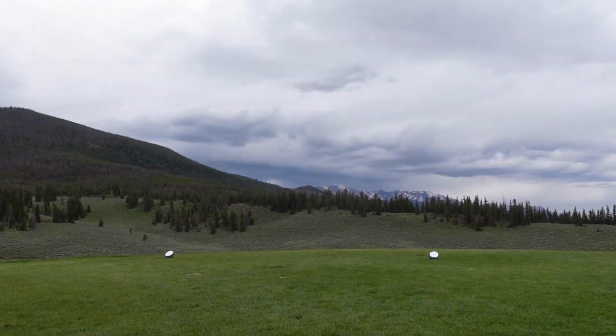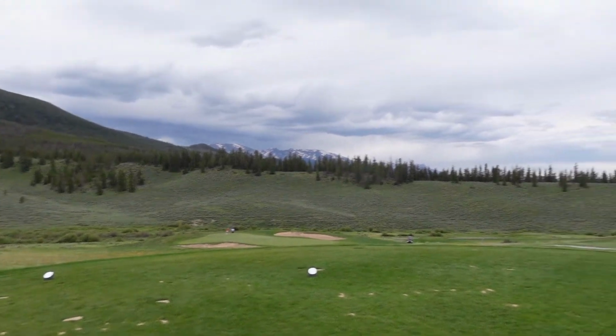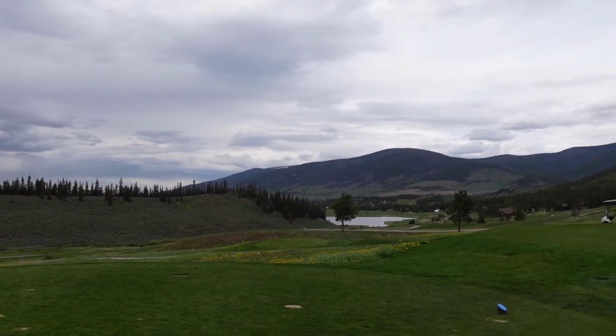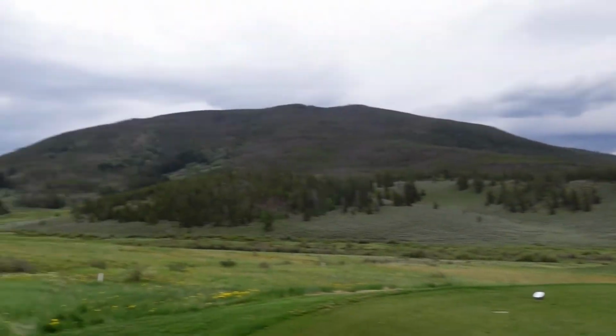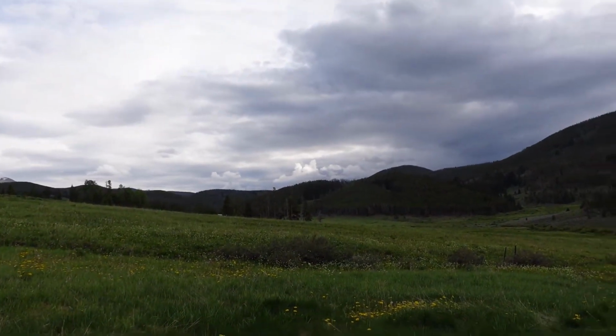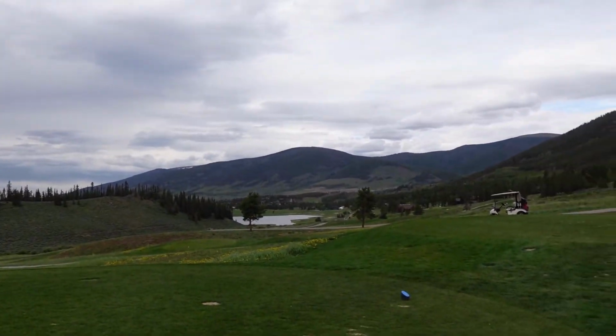Oh, you know what? Before we do, check out that view too. This is pretty much the outer edge of this course out here. There's really nothing further in this direction, which is the direction we've been playing thus far. So now we're going to start playing on back towards the clubhouse.